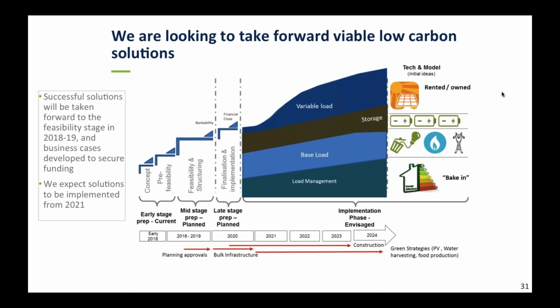So it's a very short, quick pre-feasibility, which is designed to throw in some alternative ideas. Can we, through this catalytic project, introduce some alternative ideas that could be carried through to feasibility study? The feasibility study will then happen in the latter half of this year, before project implementation, from around 2020.